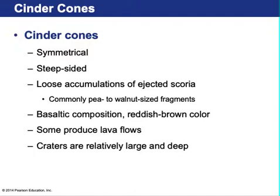Think of pouring water out of a pitcher. Now think of pouring syrup out of a pitcher. Completely different. Think of mixing concrete and pouring liquid concrete out of a pitcher. More and more thick is called viscosity. It's viscous. It's thick. All right. Well, a cinder cone is going to be thicker than a shield volcano and have other stuff that's ejected. Remember, it's called scoria, pea to walnut size fragments of this usually carbon material, cinders.